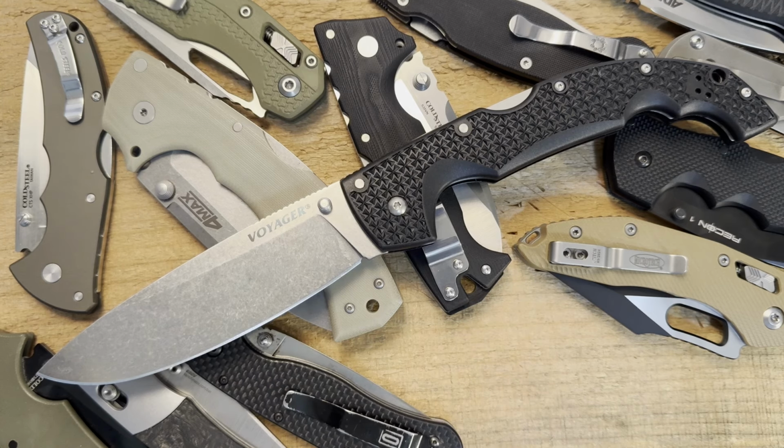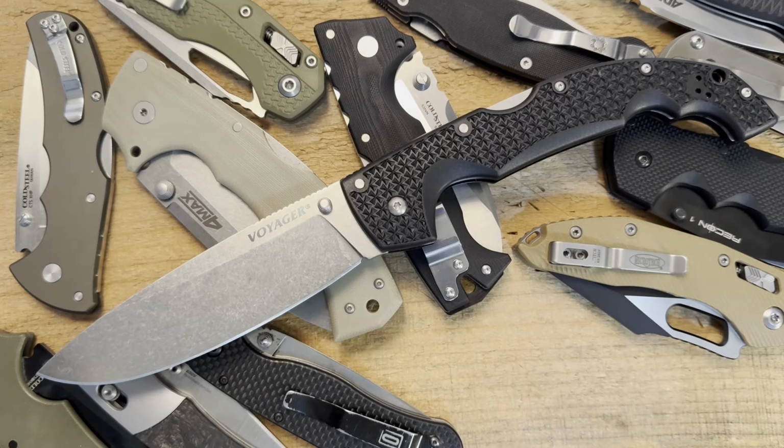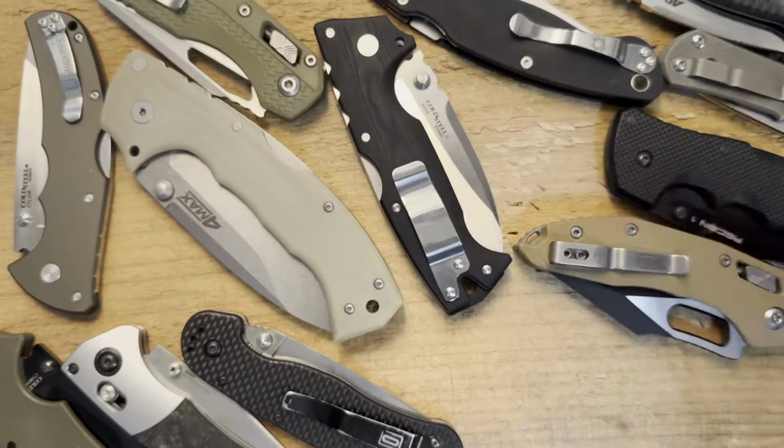It would literally, if I had to, let's say I needed a good budget option to put in every soldier's pocket or something like that, or every outdoor survivalist or whatever. I'm trying to put a knife in the pocket of 200 people, and I want to do it on a budget. I think you'd be hard pressed to do better than a Cold Steel Voyager.